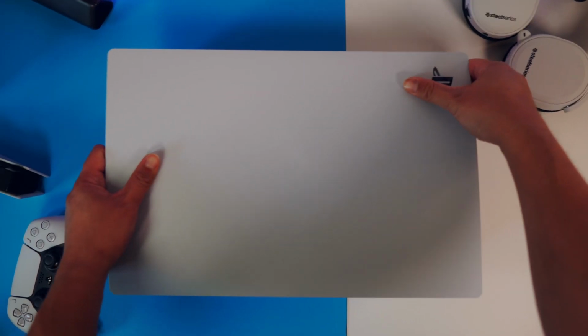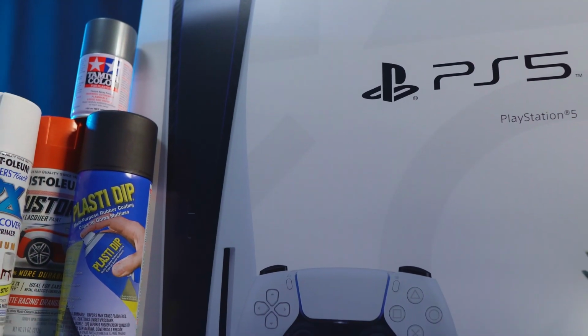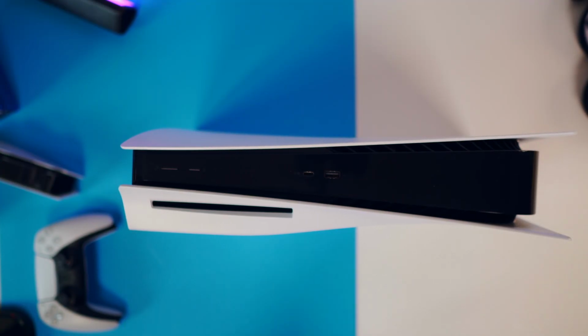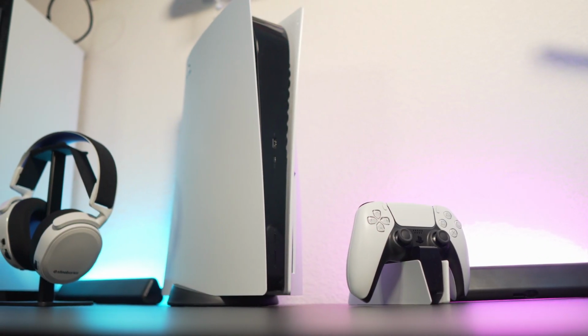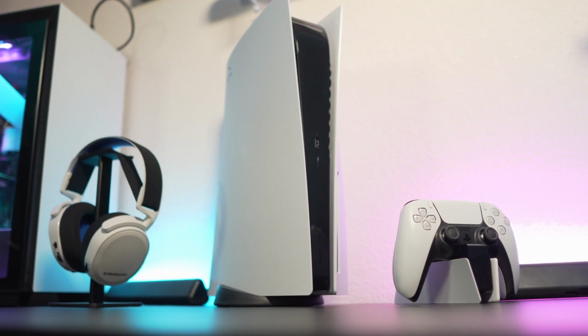Front and back plates can be easily removed, and if you really have a creative mind, you can personalize the front and back plate panels the way you want. I've seen beautiful designs done to them. Just make sure not to use spray paint in case you change your mind in the future, like I did for my PS5. So I suggest you use either Plasti Dip or vinyl wrap. It comes with a base which you can use to stand vertically or horizontally. Pretty straightforward to install. I opted for a standing look just because it matches my setup, and it really doesn't matter what orientation you choose.